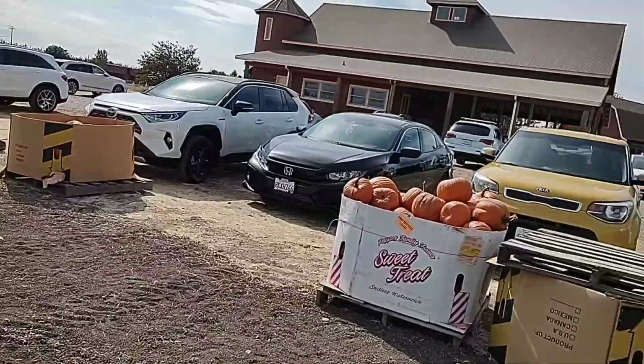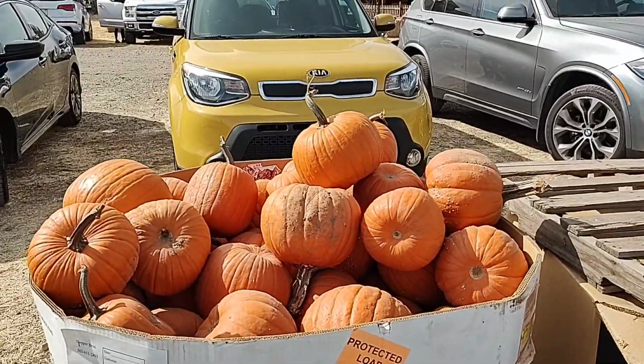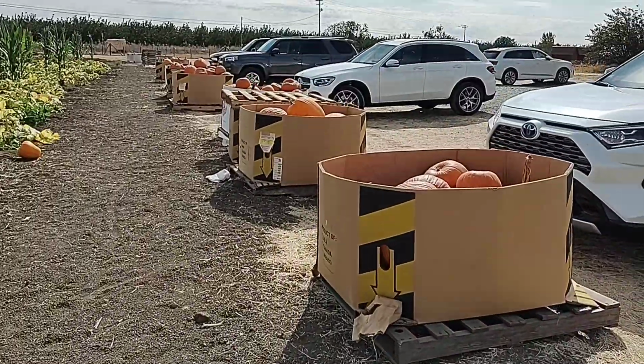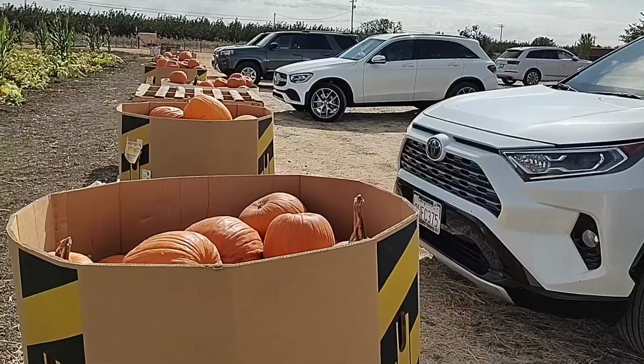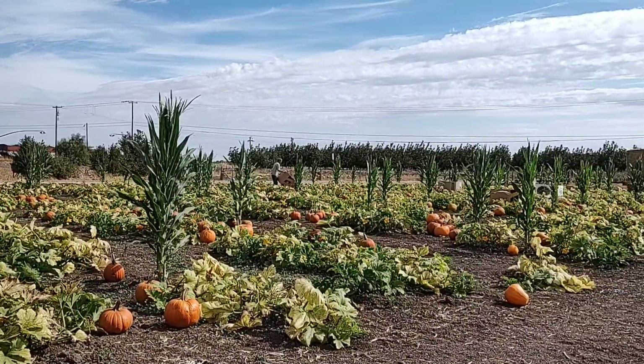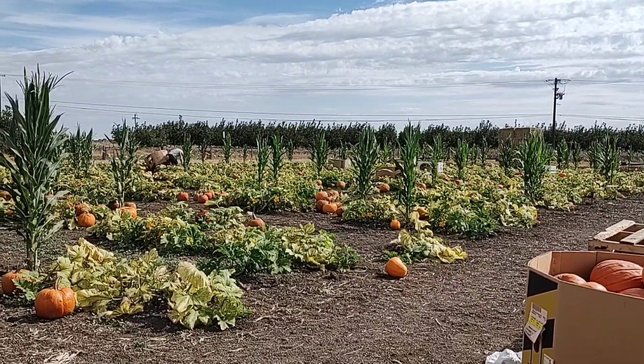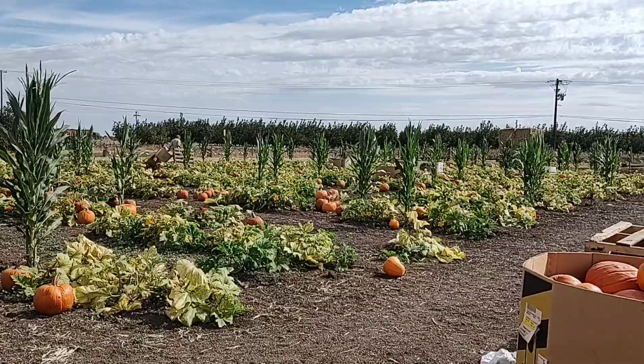So, these are the place. They already have some that's for sale. Yeah, we're gonna go there. So there's a bundle of pumpkins that's for sale. See, and that guy over there is gathering the pumpkins that's going to be for sale. So I'll see you in a bit. We're gonna do some more videoing in the building.